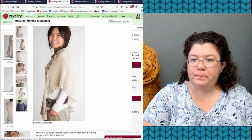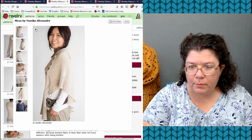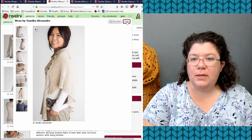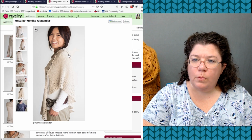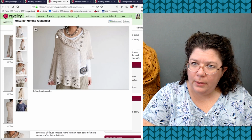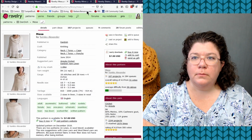So, oh, there's another one. You can really see it from the side. See how it goes? So that one I chose because I just love the shape of it and the way that this neckline works. So that goes around. It's so cool.